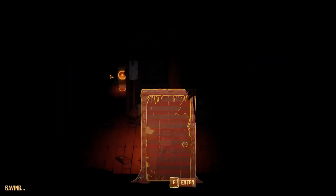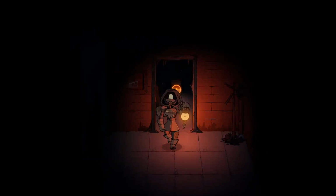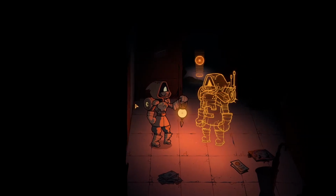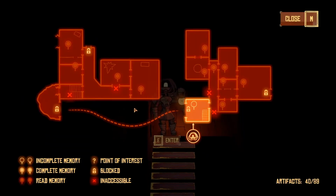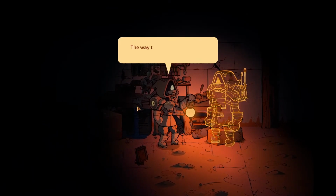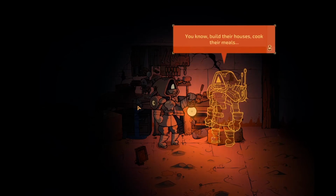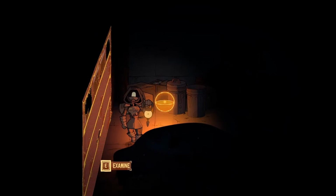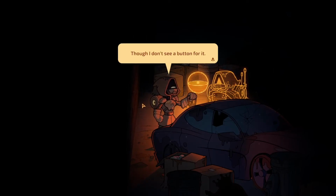So I think there's only one room left, if I'm not mistaken. And it's down here. The key we found fits perfectly. I'm going in. Oh, that's the garage, I guess. Let's go down here. Something's blocking the way. Some of those tools look like they are in usable condition. The way they are displayed makes them seem very important. I thought people in the pre-collapse had robots to do all the work for them. You know, build their houses, cook their meals. Maybe the barons were considered old-fashioned. This door looks unreasonably heavy. It would be nice to open it eventually. I think it has a powered mechanism to lift it, though I don't see any button for it.